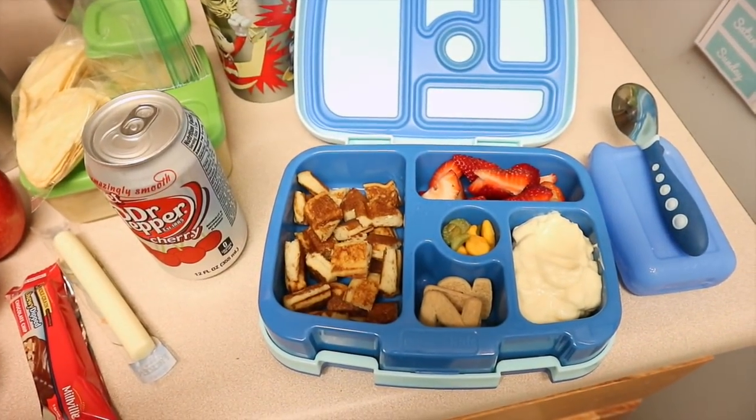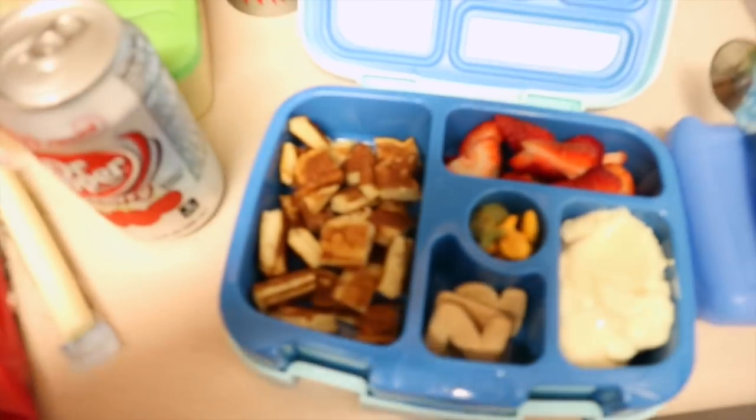For Nate, I did a breakfasty lunch. He really likes these. So these are, let's see if I can show you the box.